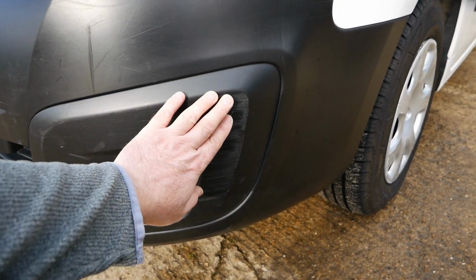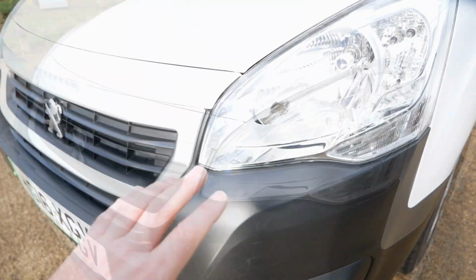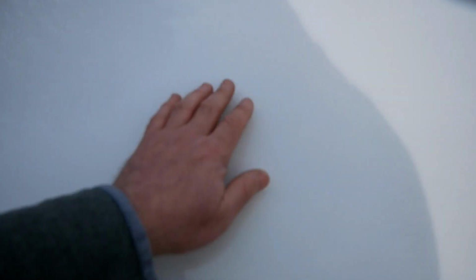So on the front bumper there's a bit of scuffing down here on that section low down. The rest of it's all really nice. There are a few minor scratches in the paintwork on the bonnet, all very minor. I suspect there was some vinyl lettering at some point that has been removed, but in this light I cannot see any of it at all.